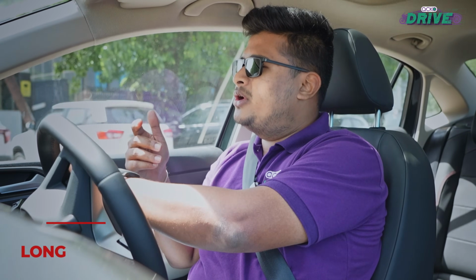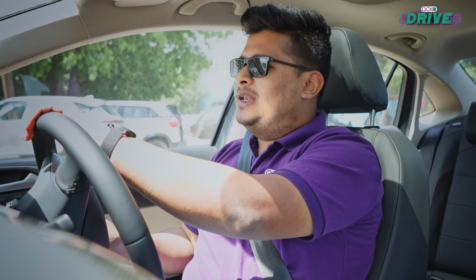The travel on the clutch is not very ideal. It's slightly on the heavier side, so when you're in traffic or in a slow moving traffic, it takes a bit of time because you end up feeling all those jerks inside at the lower speeds.